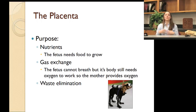Well, if you think about it, if you're floating in a sack of water, it might be difficult to breathe. We know that all cells need oxygen, and they need to get rid of carbon dioxide, and also they need nutrients to grow. Well, how are they going to get this oxygen and these nutrients if they're stuck in this sack of water? Well, that's what the placenta and the umbilical cord are for. Basically, the placenta connects the blood of the mother to the blood of the baby. The mother will breathe in oxygen through her lungs, and it will oxygenate her blood, and that blood is going to travel through her body to the placenta, go through the placenta and the umbilical cord to the baby, to all of the fetus's cells, and it will bring them oxygen.